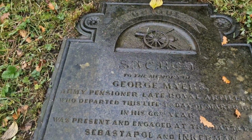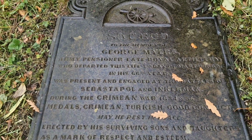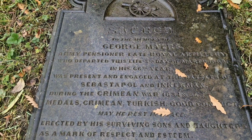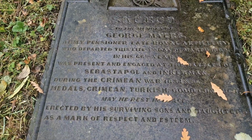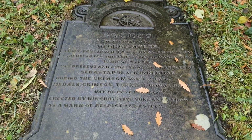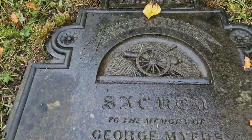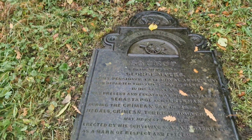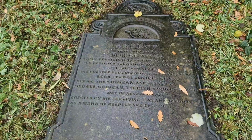Phil's just noticed this one of a George Myers, Royal Artillery, died the 3rd of March 1889. He fought at Sebastopol and Inkerman in the Crimean War. That's quite an interesting one. And you can see the badge of the Royal Artillery there. Right. Rest your soul, George Myers.